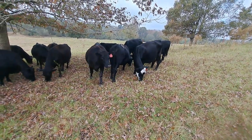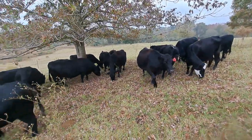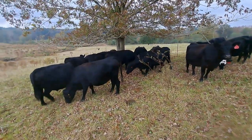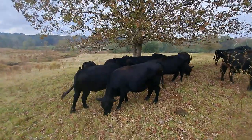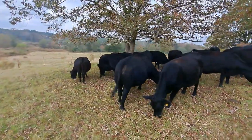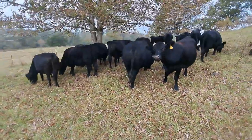Now, I knew that these oak trees were here. The plan is to push them right through here. And that's one of the nice things about sheep, is that sheep can actually eat these. Sheep and pigs can actually eat these acorns. Goats can as well, and it won't hurt them at all. It's actually a good feed for them. That's one of the nice things about having sheep. But we don't have sheep here at the moment, so we can't run them on this farm.